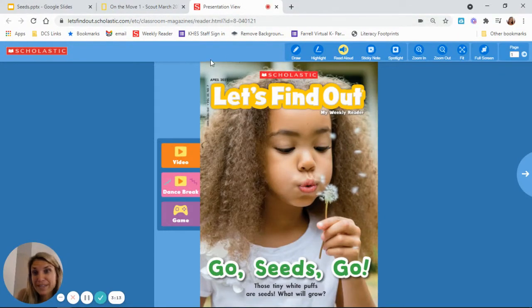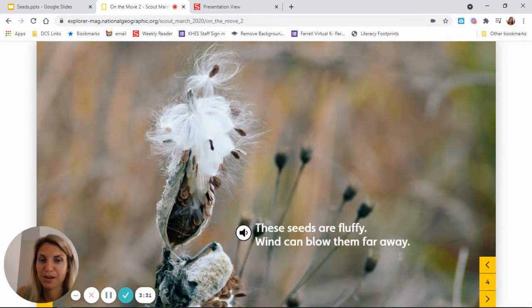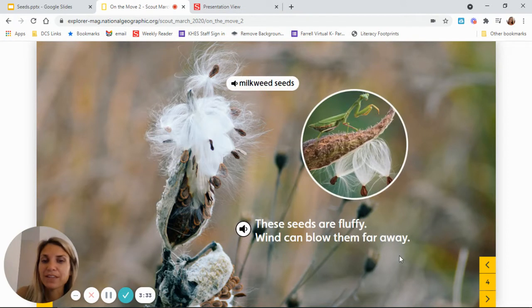Okay, so seeds are on the move. Before we talk a little bit more about seeds, I want to show you that seeds need room to grow, and there are ways that they get to new places. So this is the coconut seed. Some of you might have had things that come from a coconut. These seeds are fluffy and the wind can blow them far away.